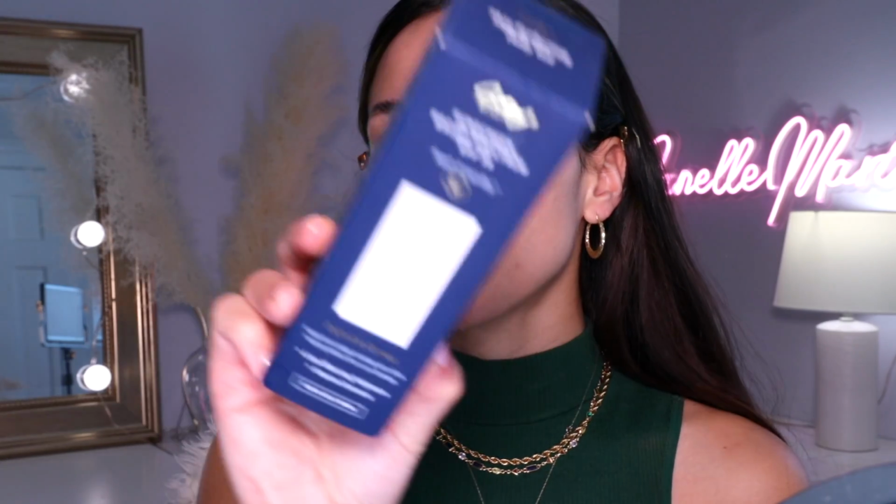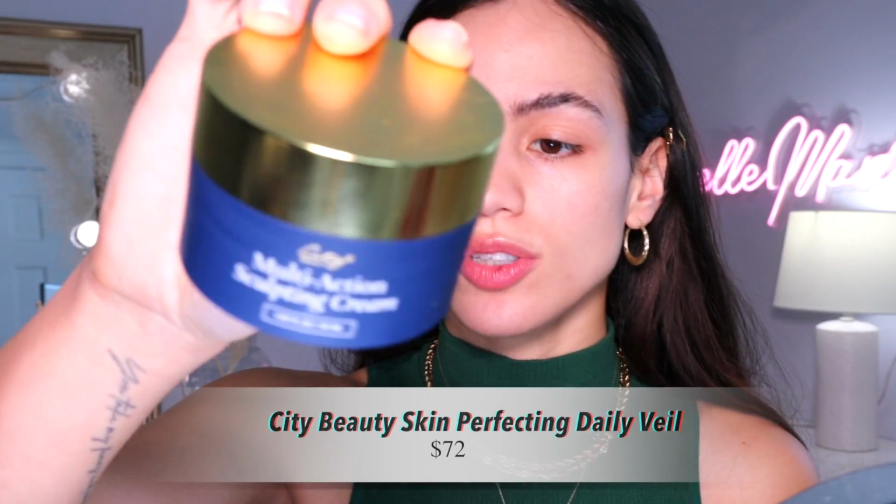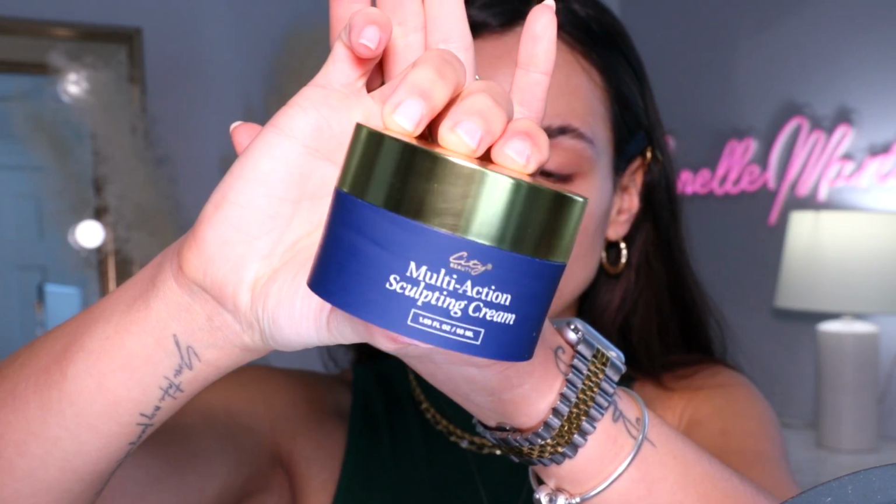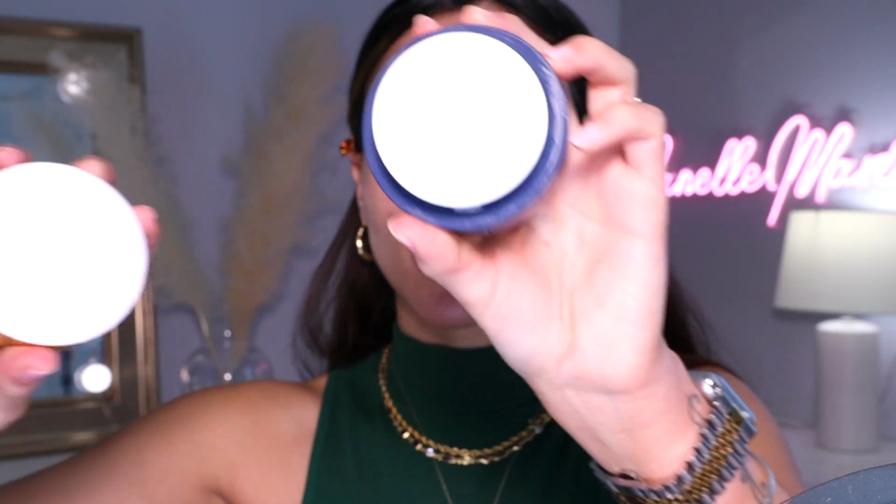Before we go with the concealer, I forgot that City Beauty sent me the Skin Perfecting Daily Veil. They also sent me this multi-action sculpting night cream, which I have been using for the past month and have been thoroughly enjoying. You can see I'm already halfway through the jar. Since I was doing this video, I wanted to try this because it was really intriguing, as it sounds like it's a primer and an SPF all-in-one.